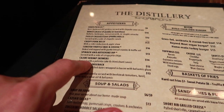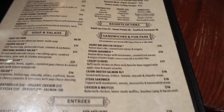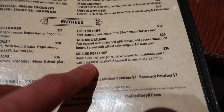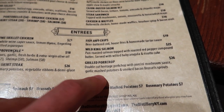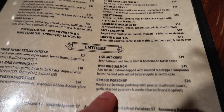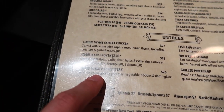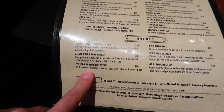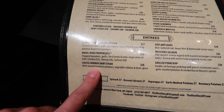We've decided to get the Cajun shrimp skewers. And I decided to get this grilled pork chop, double cut heritage pork chop with porcini mushroom sauce, garlic mashed potatoes, and smoked bacon Brussels sprouts. I'm gonna see if I could switch the garlic mash with something else. And I think Maria is gonna get the coffee rub skirt steak with roasted rosemary potatoes, vegetable ribbons, and demi-glaze.